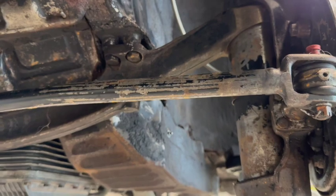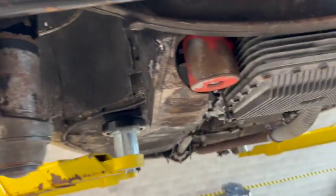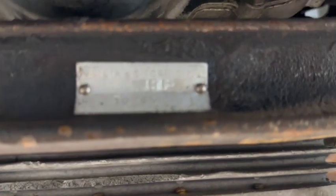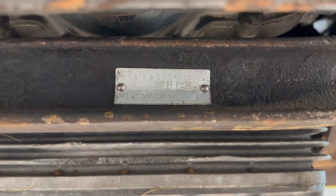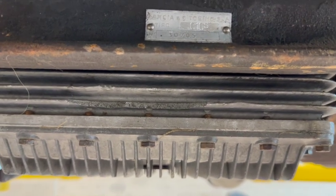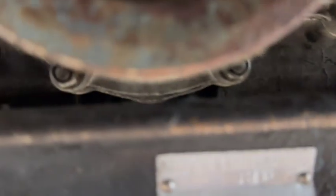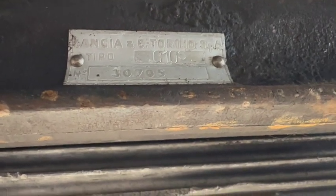And then we've got this interesting transverse support for the suspension, and there is a chassis tag there. We can read it, and it says it's a C10S and a 30705. So that's for the chassis. Let's see if I can get that for you. Here's a better picture of that.